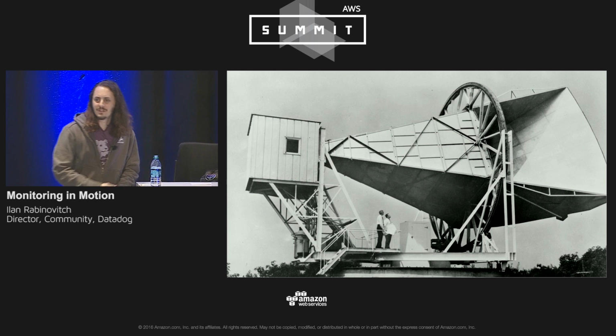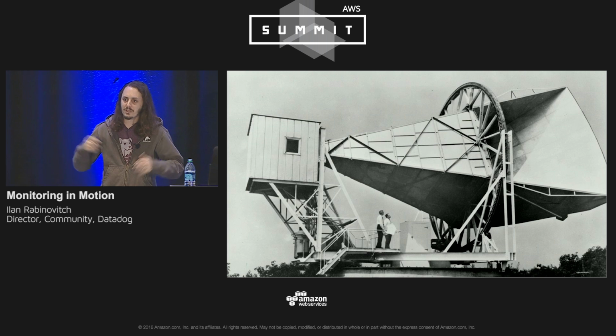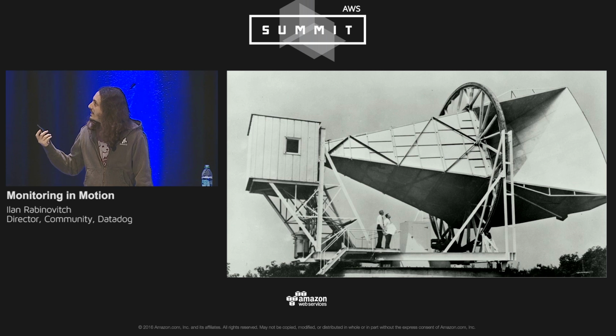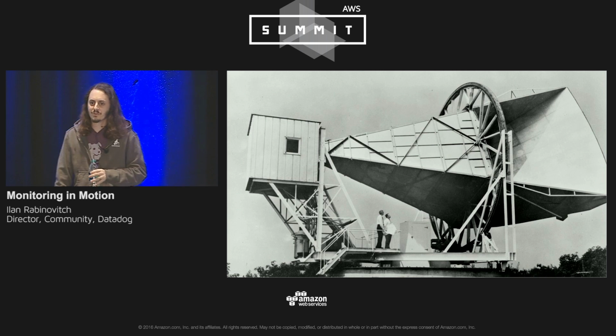But as we're looking at all that data, there's this fire hose of data coming in. We really need some modern tooling and modern methodologies for looking at it, right? We can't grab our 1960s NASA antennas and use them to figure out what's going on here.